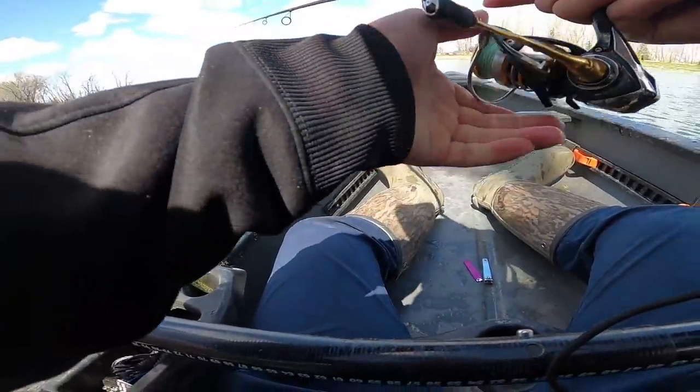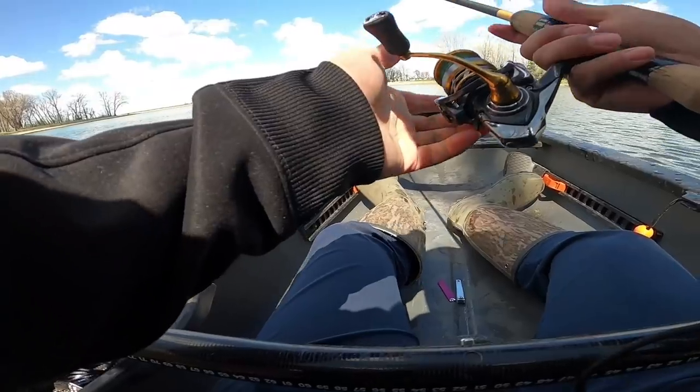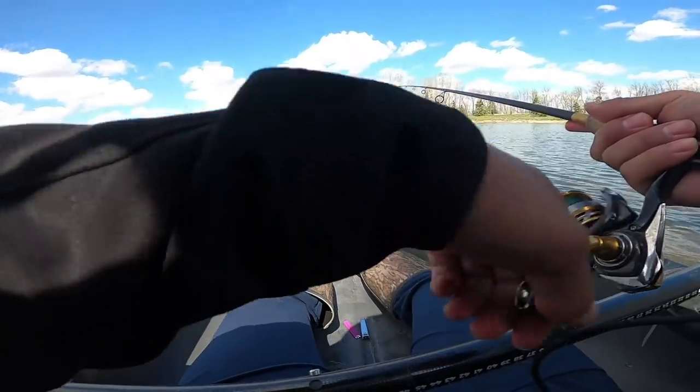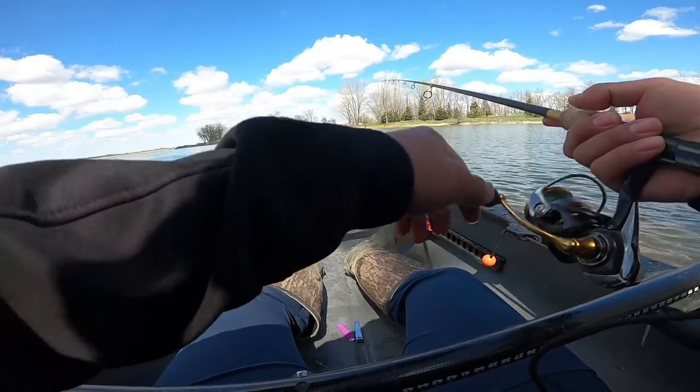Sweet. So I got, I don't even know how many, what do I got? Two fish now? I got two fish landed. I got a few fish lost. And then, yeah. John caught one though. You suck, bro.